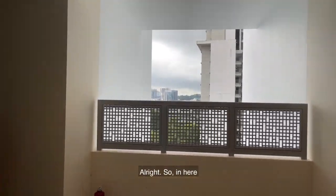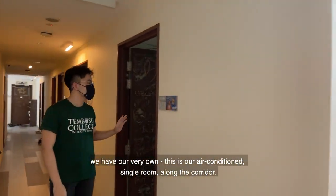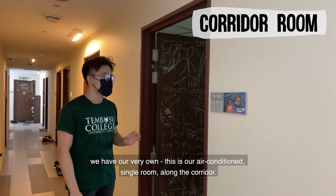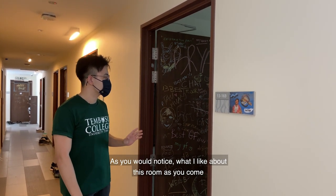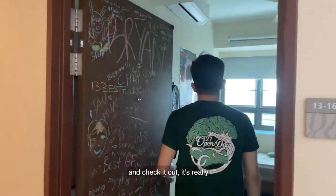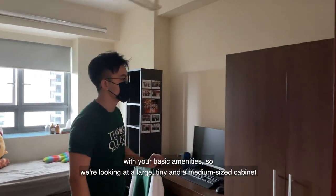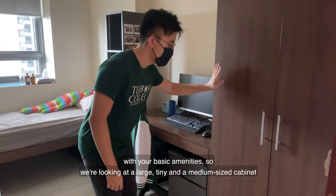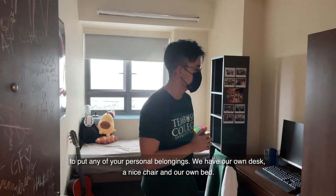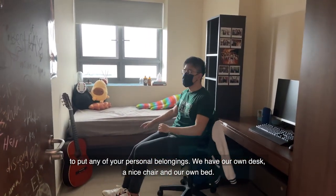All right, so in here, this is our air-conditioned single room along the corridor. As you would notice, what I like about this room, as you come check it out, is really the coziness of this place. Every room is provided with your basic amenities. So we're looking at a large, a tiny, and a medium-sized cabinet to put any of your personal belongings. We have our own desk, a nice chair, and our own bed.